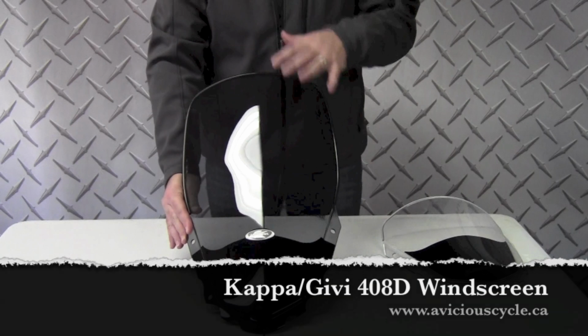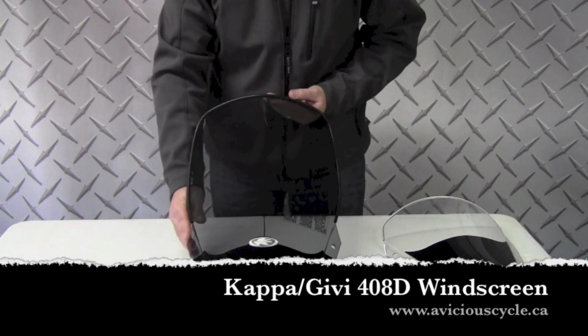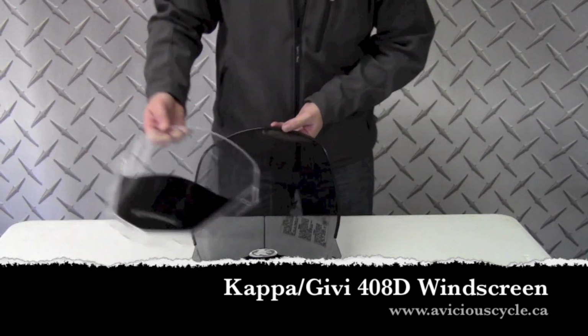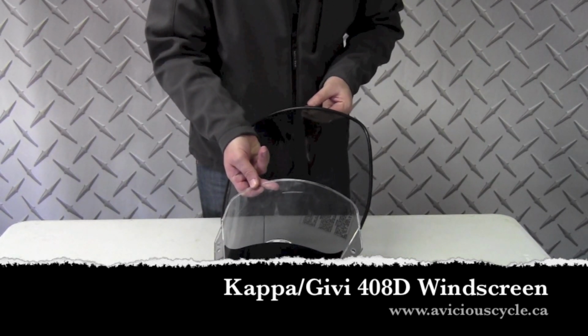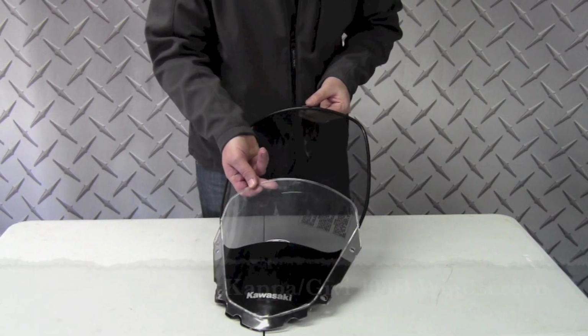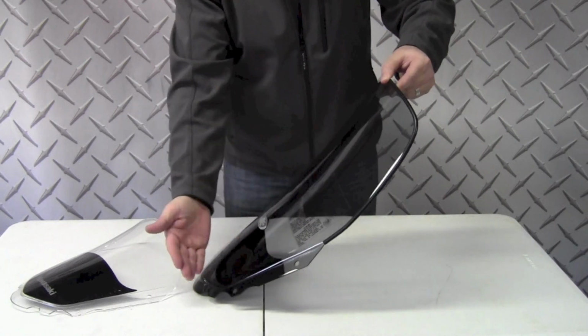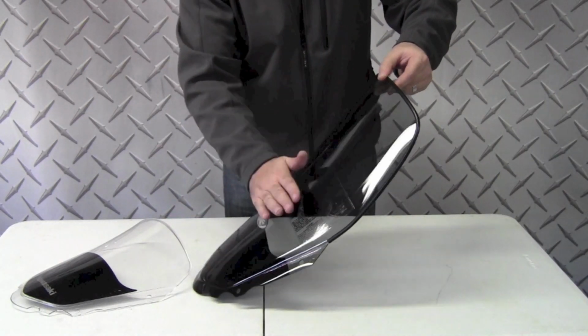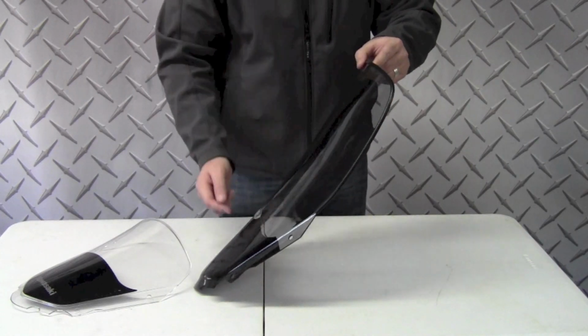So this windscreen is the Kappa, 100% the same product as the Givi windshield. It is significantly taller than the stock screen. See here, I lay the stock screen on top. That to me looks like it's about 15 centimeters taller. It offers lots of protection. It also has a nice curve. So it goes up to about the same height as the stock one and then really tapers up. It also offers this great rubber protection around here.